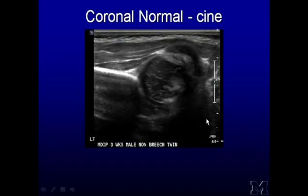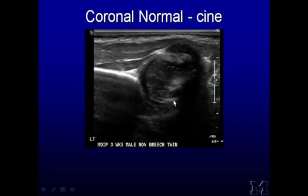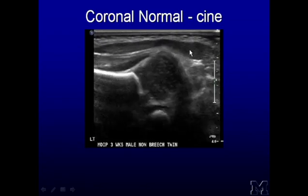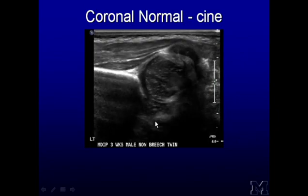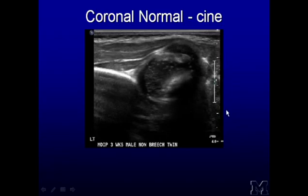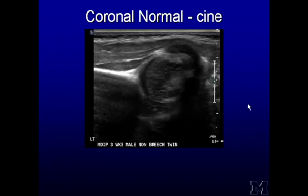This is a coronal view, and this is normal. This is really, here's the ball, here's the socket. You see the greater trochanter coming into the picture. Here's the medial aspect of the ischium. You can see the acetabular roof here, and this all looks normal.